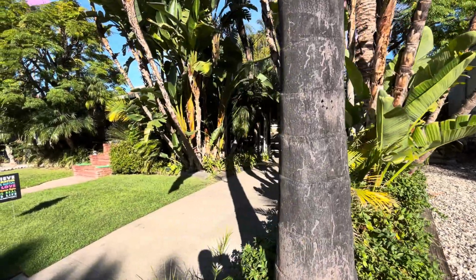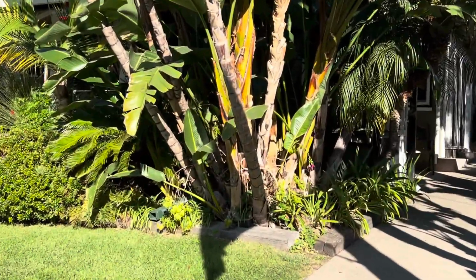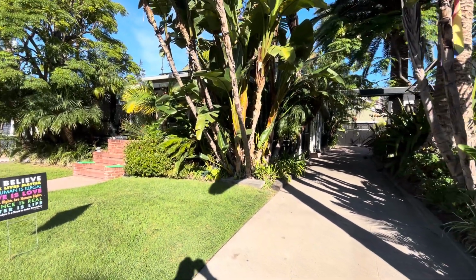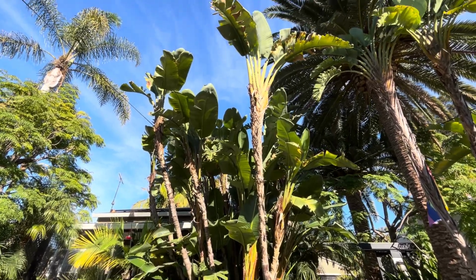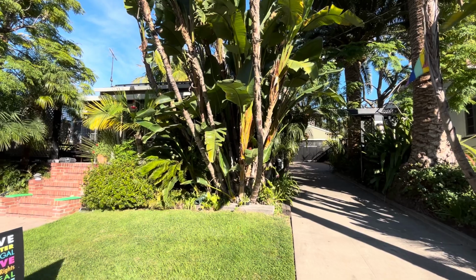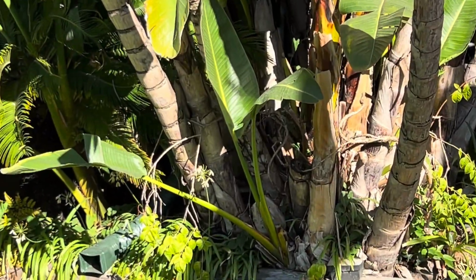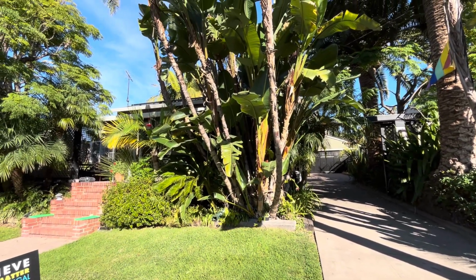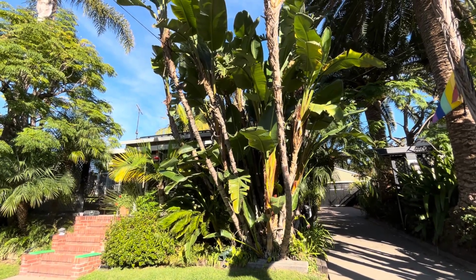This plant is multi-trunking, as you can see. See the multi-trunks coming up? And what's nice about that is if one trunk gets too big and too tall, what do you do? You just cut it down. And then guess what happens? Let me show you. A new baby sprouts up and it starts all over again. And so there's no need to fear this plant getting too big for its place.